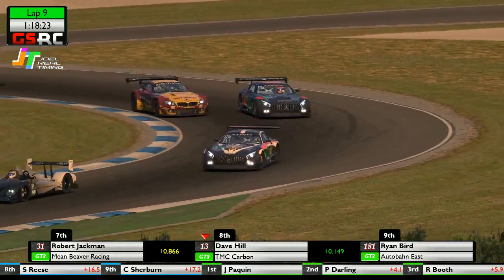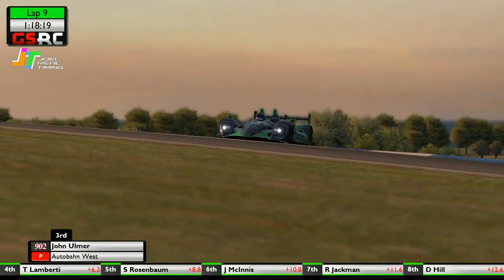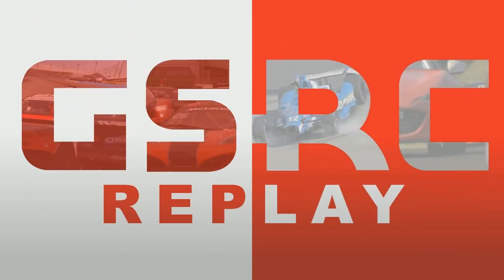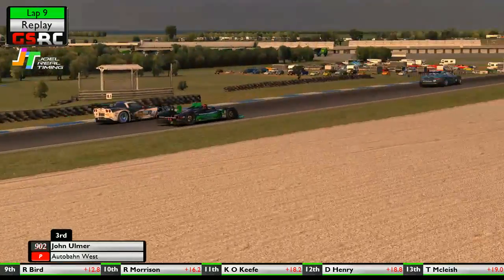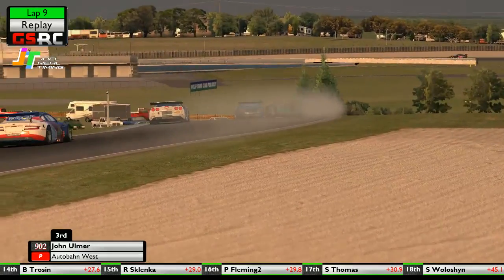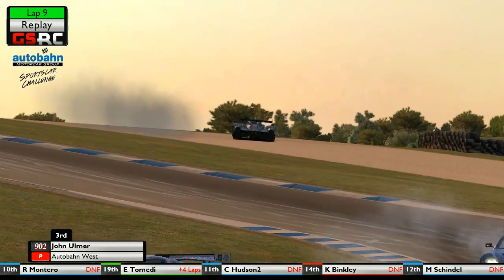Ulmer is loose. Let's go to John Ulmer running in second place. The cheese is off the pizza, and there goes Gerard up into second place. He's managed to hold on to third, though, and that was just slipping a little bit wide while dealing with traffic. It looks up in Lukey Heights.